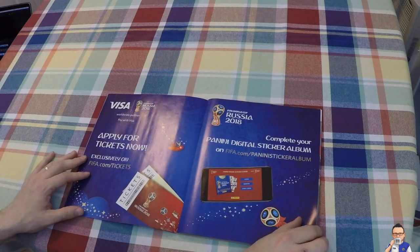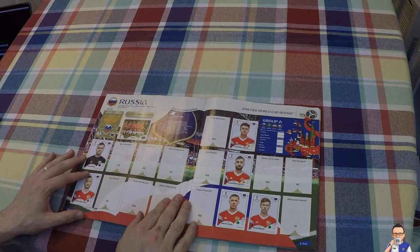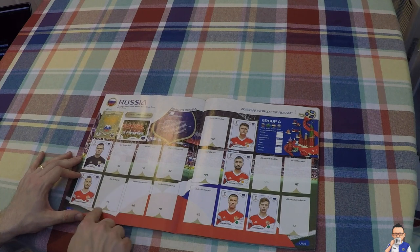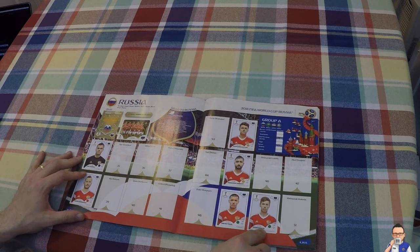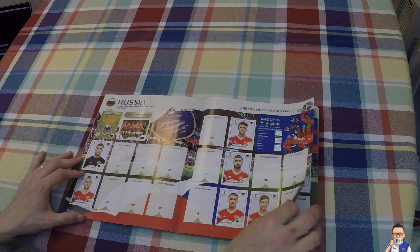Moving forward, this is the old digital page. Not really fussed about that, and we'll blitz past that into Team Russia. So I got the foil, the actual squad photo, accompanying the goalkeeper, Fedor Kuskurov, Alexander Golovkin, Alexander Samedov and others along those lines. So 2, 4, 6 of the squad for Russia.